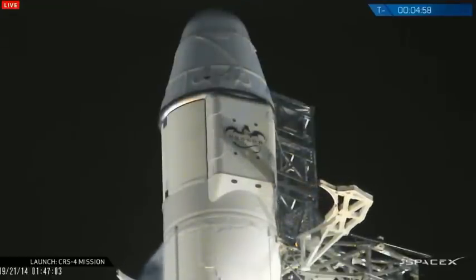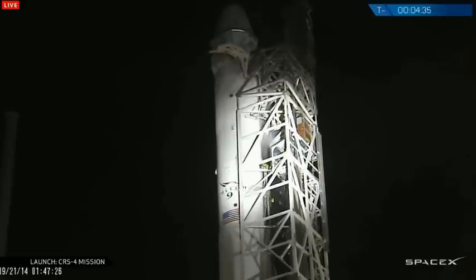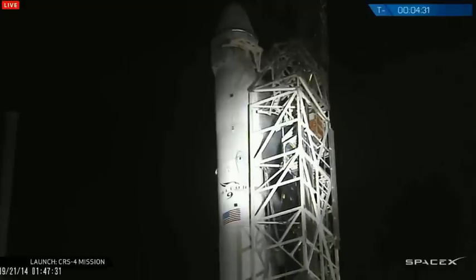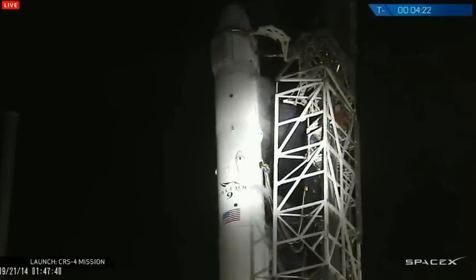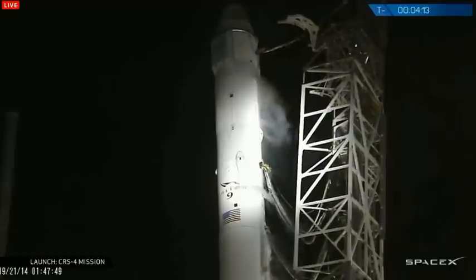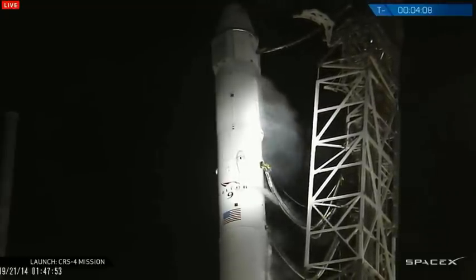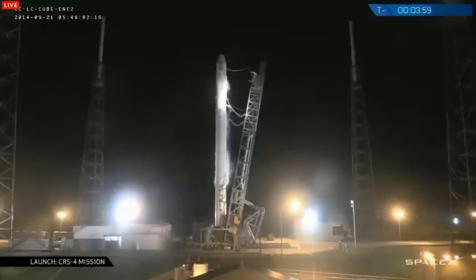T-minus 5 minutes. Dragon battery monitor has ended. Starting in back TVC motions. Strongback motion started. T-minus 4 minutes. Pad and vehicle abort system setting up.